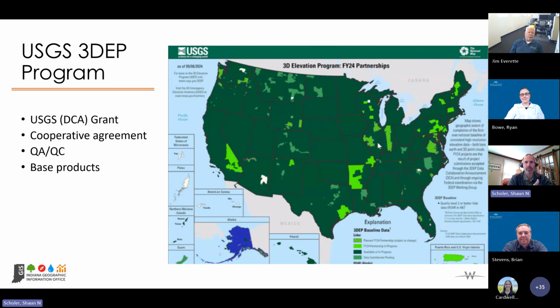But the real benefit to this is that we are also going to be receiving some funding through this grant opportunity with the USGS 3DEP program. And another big benefit is that this LIDAR data set is going to be integrated, accepted, and QC'd by the USGS. What that means is that we're going to be able to leverage additional resources. Just like local government leveraging Indiana's buy-up program for imagery, we're going to be leveraging this federal program to further supply future resources for delivery and storage of this information.